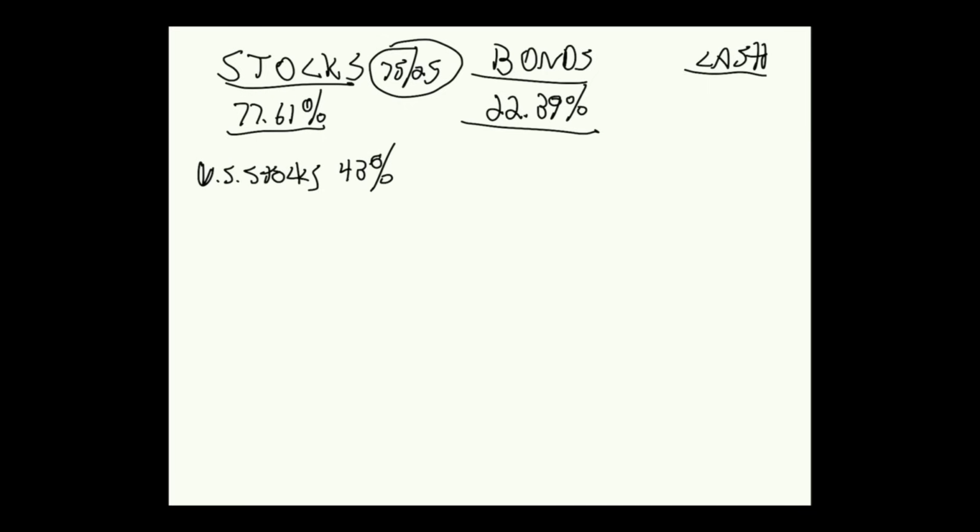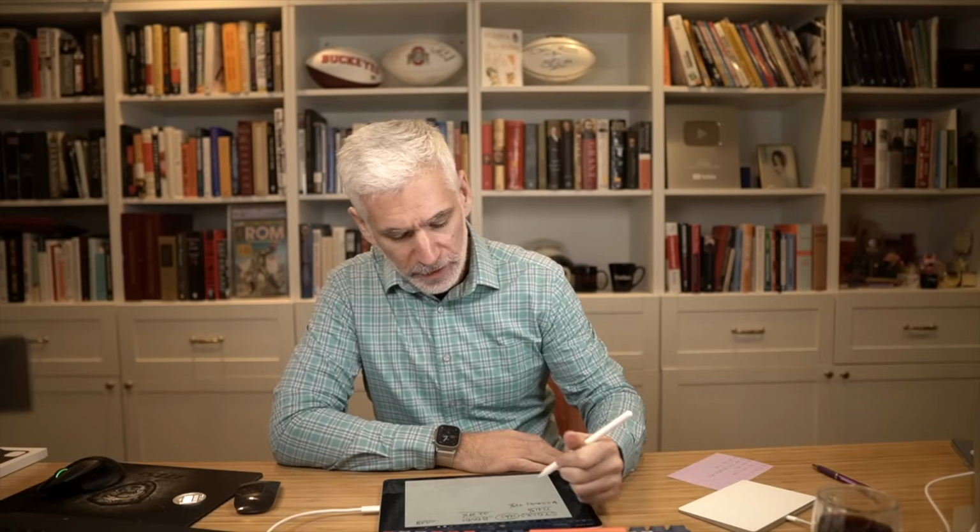Now, the interesting thing about that number, 43%, is that most of our U.S. stocks, again, if we exclude individual stocks, come from total U.S. market. So, for example, we own VTI, a Vanguard ETF. That fund includes exposure to small cap and mid cap. But in my spreadsheet, I don't break it down like that. For that fund, I just have it as U.S. stocks. If you use Empower, for example, it will break it down. You'll get even finer detail.